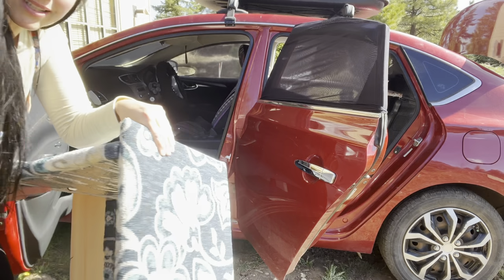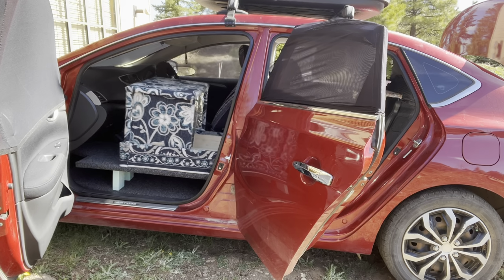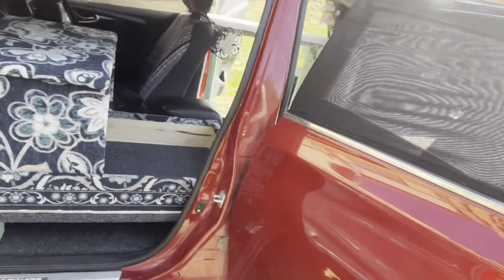You'll see this is a little awkward to carry, but let's go put it in the car. This is definitely awkward. There it is.